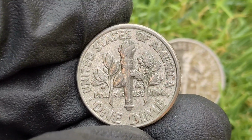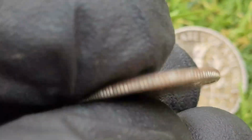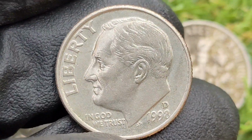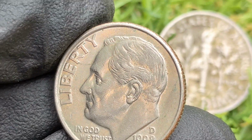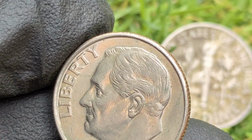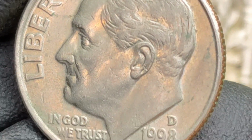Historical context. The Roosevelt dime was introduced in 1946 to honor Franklin D. Roosevelt, the 32nd President of the United States, who led the country through the Great Depression and World War II. Roosevelt was also closely associated with the March of Dimes, an organization formed to combat polio, making him a fitting figure for the dime's design.